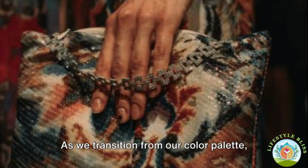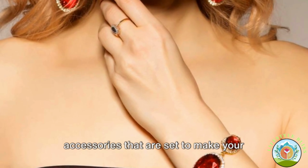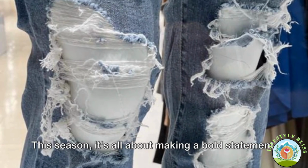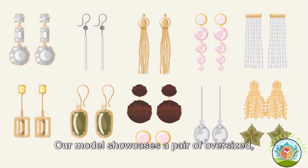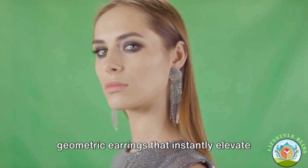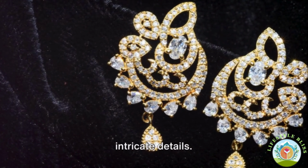As we transition from our color palette, let's dive into the world of spring accessories that are set to make your outfit pop. This season, it's all about making a bold statement. Our model showcases a pair of oversized, geometric earrings that instantly elevate her outfit. A close-up of the earrings reveals intricate details.